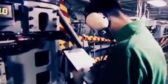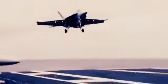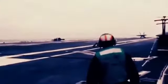The jets landing on the Nimitz push its arrestor system's braking power to the limit. It has to bring an F-18 traveling at 225 kilometers an hour to a stop in just over 100 meters. About the length of a football pitch.